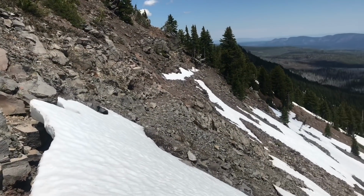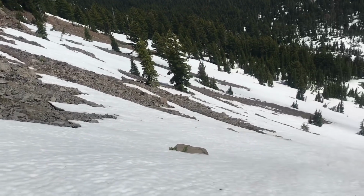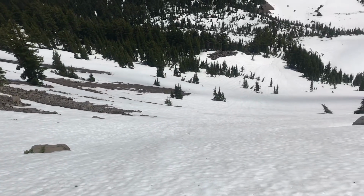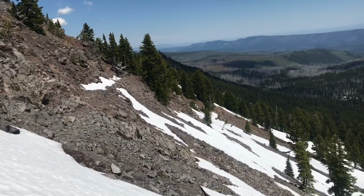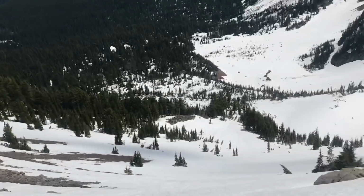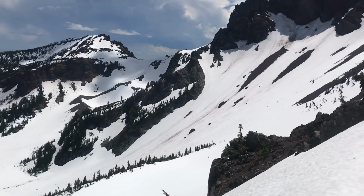Things get a little bit more sketchy here. The trail switchbacks down this, and this is very steep. I'll probably just try to stay on dry ground, work my way down. And then over here is the north side of Three-Fingered Jack.